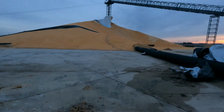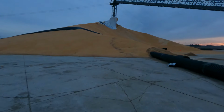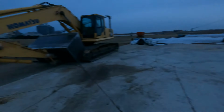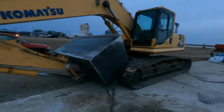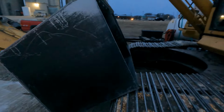So there's about 1 million bushels left here after we got started last week, and that's what we're picking it up with. Komatsu 220, 100 bushel bucket.